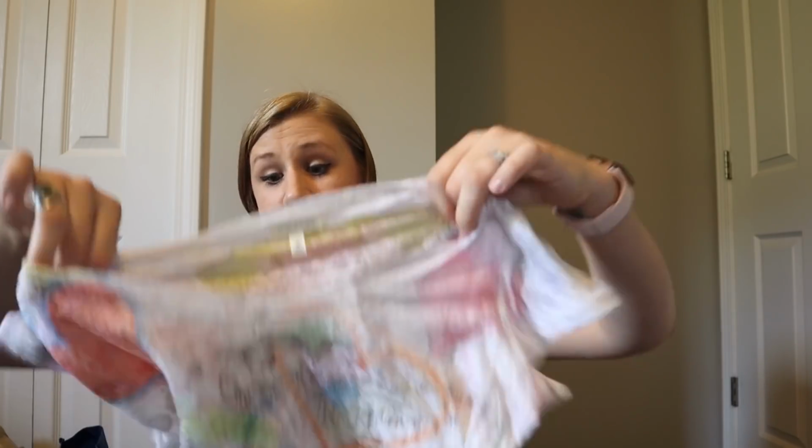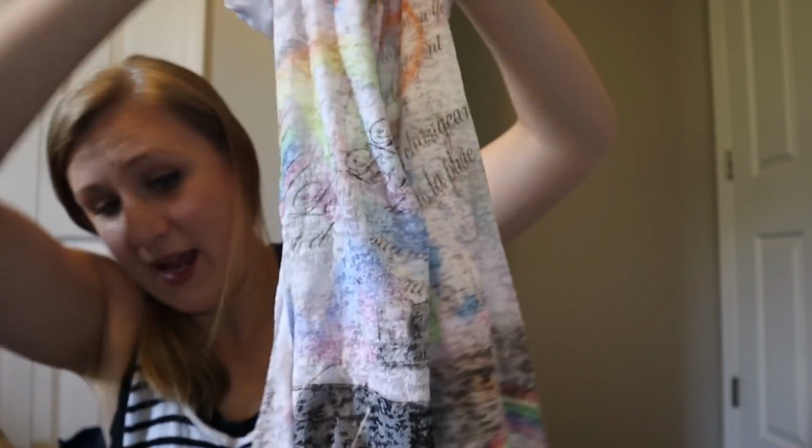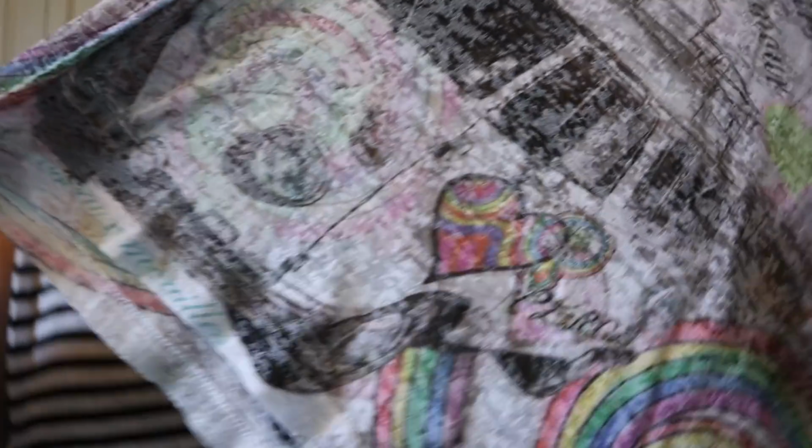I have another Maurices piece, and this is a smaller size, I think. Yes, it is a small, and it's a burnout, but I really liked what was on it. So ignore all this with the rainbows and the hearts, but it has a VW kind of van. It's got super hippie vibes to it. I thought it was really cool. So hopefully those graphics will show up when they're on my mannequin. I don't know if that will work or not.